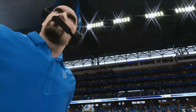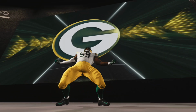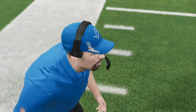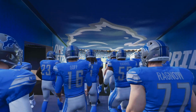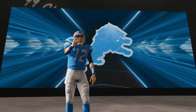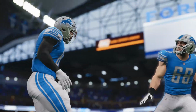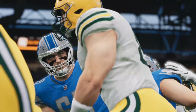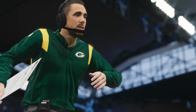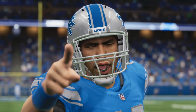Today, from Ford Field in Detroit, it's Week 9 of the NFL on EA Sports. It's the Detroit Lions taking on the Green Bay Packers.